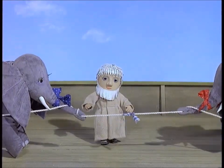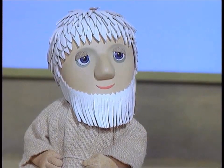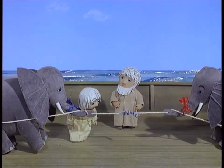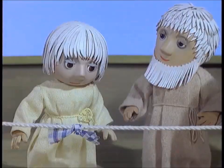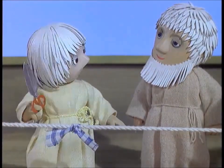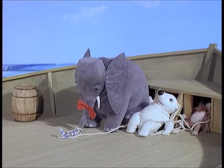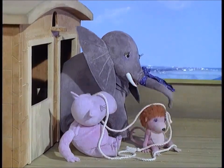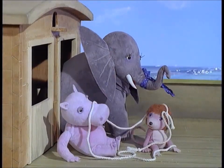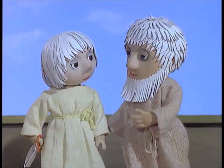Heave! All the animals heaved on the one side and all the animals heaved on the other side. They pulled and heaved, but the ribbon stayed in the middle. What a silly game, said Mrs. Noah, and cut the rope with her scissors. Whoops! I'm so pleased you're such a clever person, Mrs. Noah, said Mr. Noah.